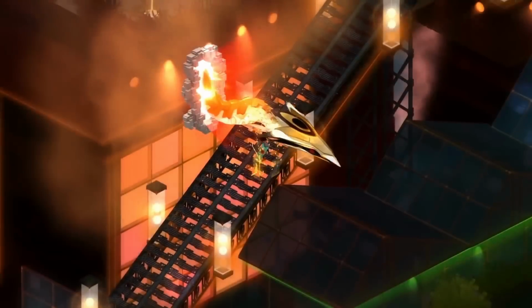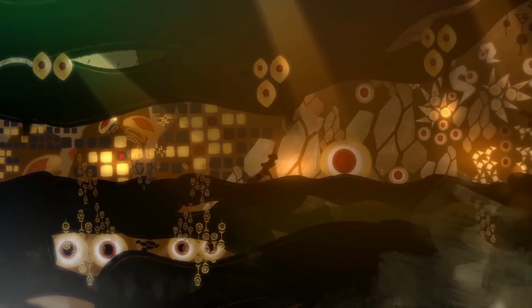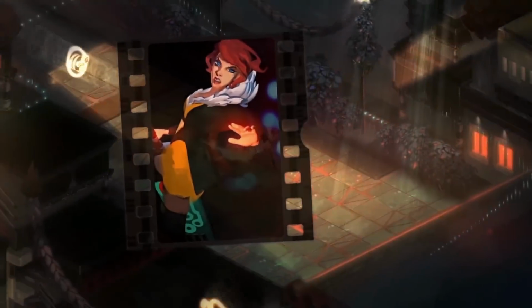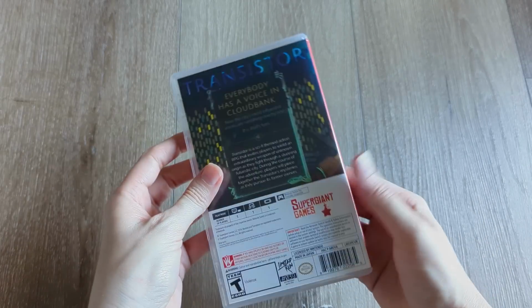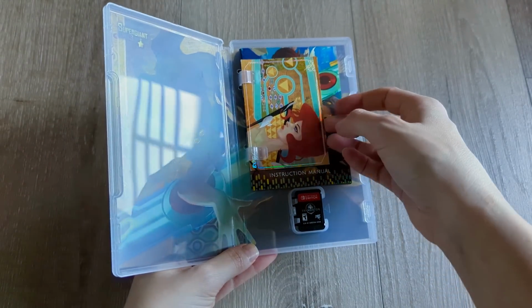So I've mentioned this a few times on the channel already, but I'm a big fan of the Supergiant games, and I own all of them digitally, so I've been slowly trying to build up my physical collection for their games. This was a fairly early Switch release that Limited Run Games did. This is number 39, and it does have a different cover variant than the Best Buy version I have. So I'm really tempted to keep both because I really love Transistor.